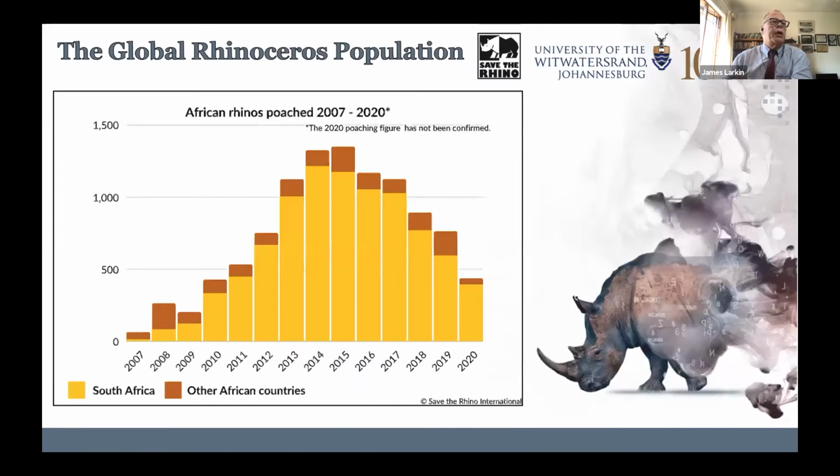So what is the situation at the moment in the world? Well, as you can see from the presentation here, numbers of rhinos are being poached, and the numbers are declining catastrophically in the last 10 years. The Kruger National Park, a piece of land on the eastern border of South Africa, approximately the size of Israel, has seen its rhino population decrease by 70% over the last 10 years, in large part due to poaching.